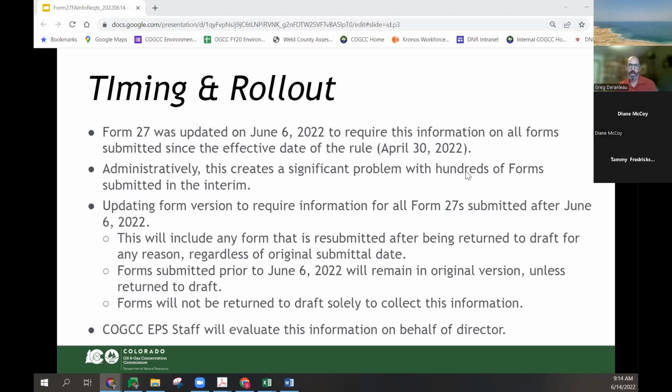So I want to go through the timing and the rollout, how we are pushing this out and requiring the information. Obviously we didn't get the Form 27 updated in time for the April 30th effective date of the rules, but we did get the Form 27 updated and rolled out on June 6th, 2022. And at that time, we required this information on all forms that were in process. Problem being is there's a backlog of Form 27s, and many of those Form 27s were submitted prior to June 6th, and also many were submitted prior to April 30th.